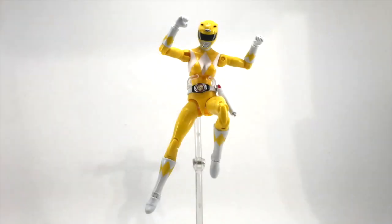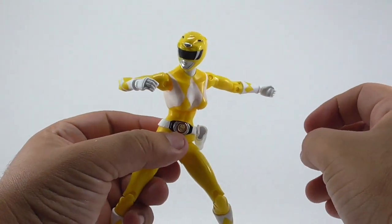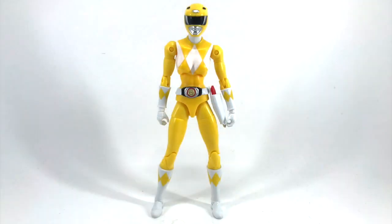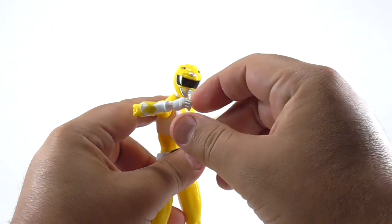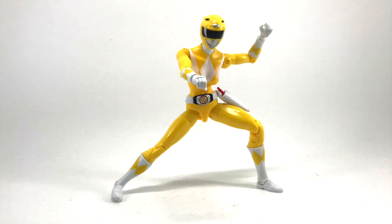The overall look of this figure is okay. She's very loose, and it makes it hard for her to put in a normal standing position. She always looks hunched over to me. She's also very lanky, but with huge yabos. Once again, it's the American way to make her look hot.